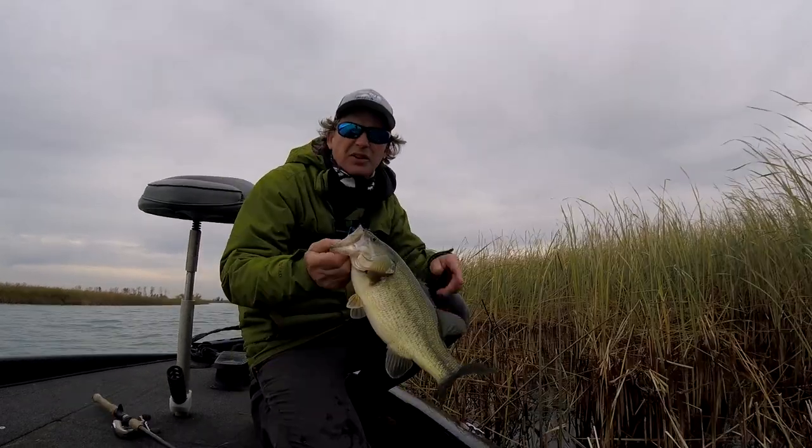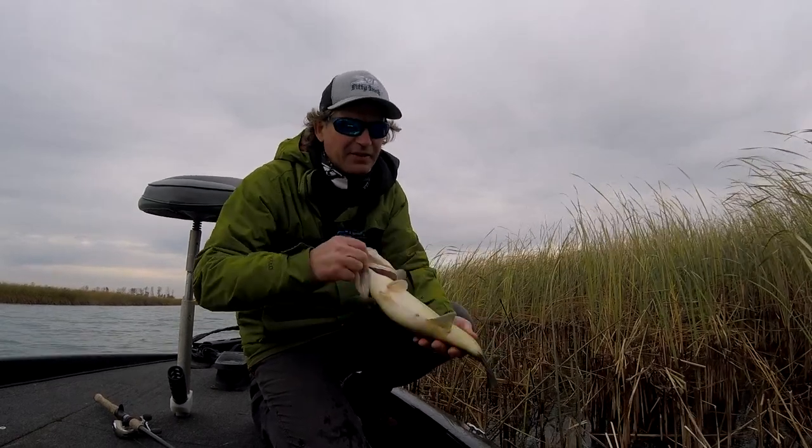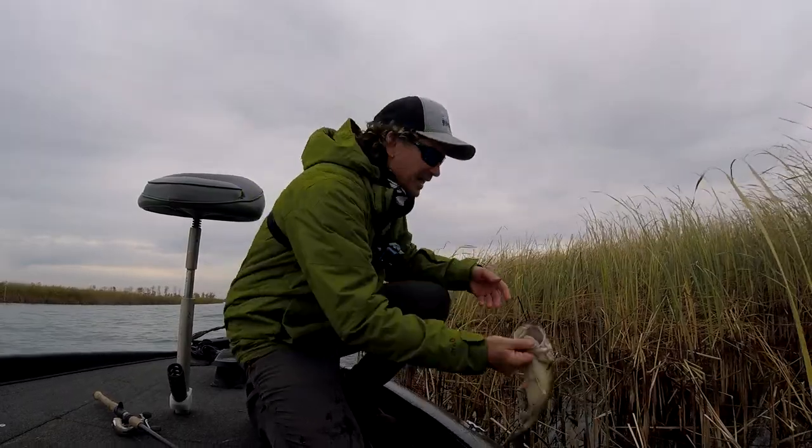Another pretty good one. So I guess I'm gonna end it with this one. Good healthy fish, not a big one, but just thick and healthy and fat. Just a great looking largemouth. Really good looking fish. So had a lot of fun today. We'll get him back.